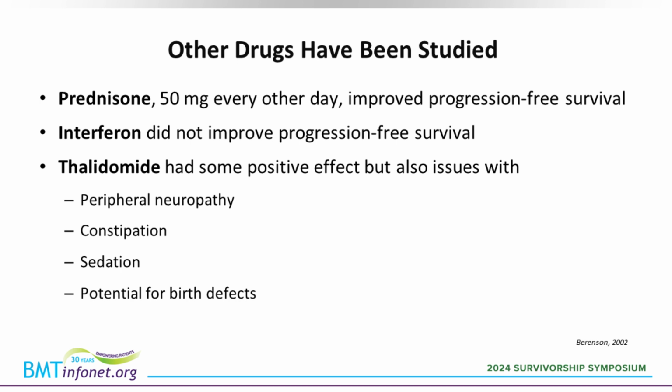And he was a person who suggested thalidomide, a drug that had been developed in Germany in the late 1950s for use as a morning sickness treatment. And it became apparent very quickly that this drug was associated with some terrible birth defects. So it was pulled off the market and really not available.